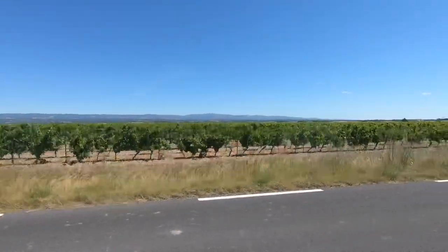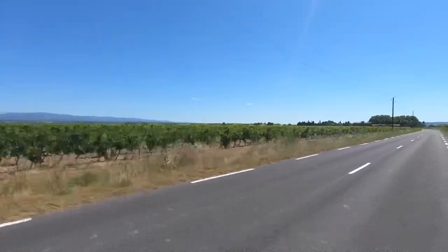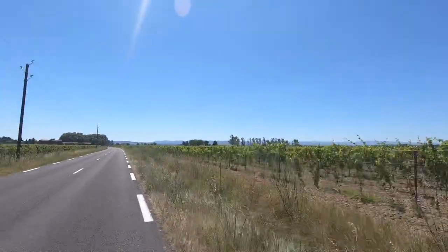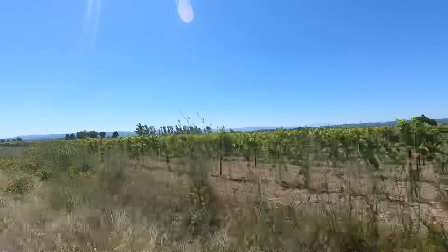The cycle path leading into Carcassonne is a little bit stony, it's a bit rough, so I've decided to come off and go on this really lovely road going into Carcassonne. Definitely in wine country now.